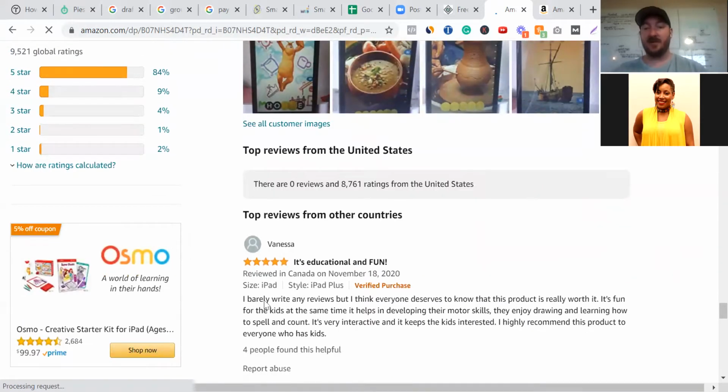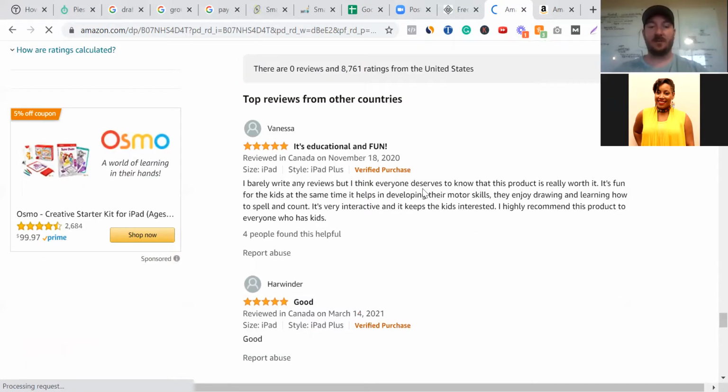So fun for the kids would be good to put in your ad. At the same time, it helps develop their motor skills. They enjoy drawing, learning how to spell and count. So this is all really good information they can take away from these Amazon reviews and actually use it in your wording, in your marketing, on your landing pages, stuff like that for different giveaways like that.